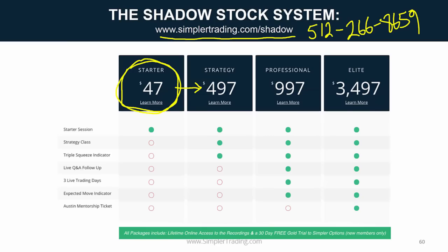So you're not doing iron condors? I do iron condors. That's a great question. I actually like iron condors, but when you have a triple squeeze lined up, that's the last thing you want to do. If you're doing a 1 standard deviation iron condor, 8 times out of 10 it works perfect, and 2 times out of 10 it's a headache, right?